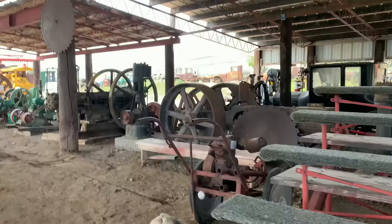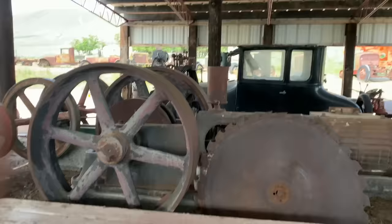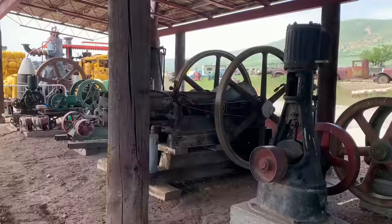The one in Brooks, though, is 100% steam operated. Right. With like three different steam engines driving it. But they've got just an amazing collection of logging stuff here, saws for a sawmill. Just be sure and bring your earplugs, and I'm serious about that because the noise is horrendous.